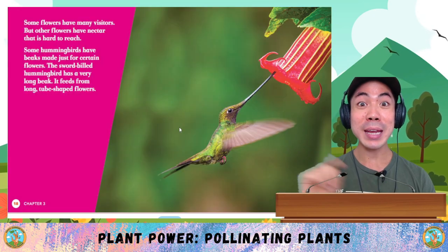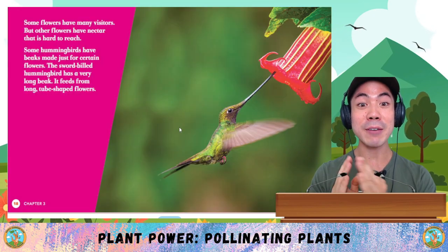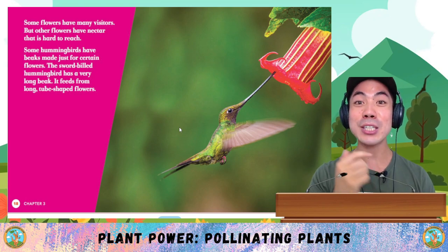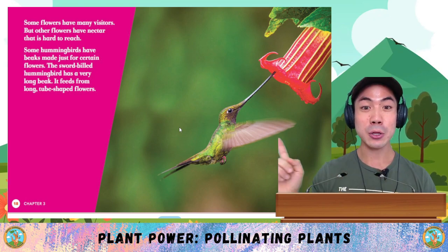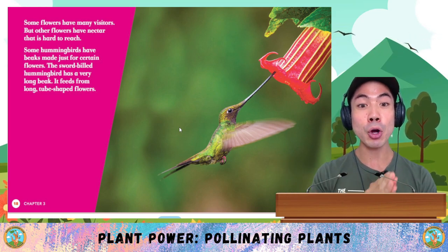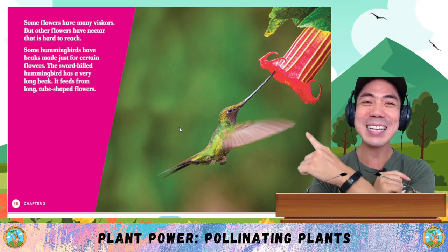Some flowers have many visitors, but other flowers have nectar that is hard to reach. Some hummingbirds have beaks made just for certain flowers. The sword-billed hummingbird has a very long beak. It feeds from long tube-shaped flowers like this one.